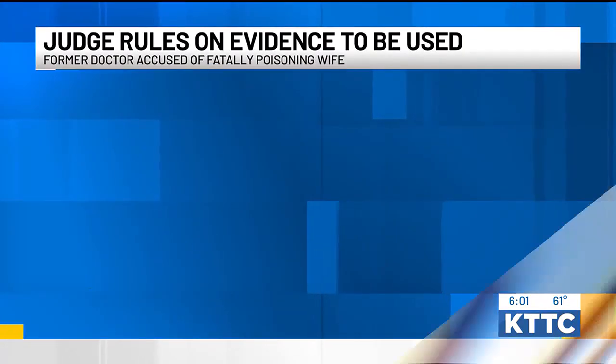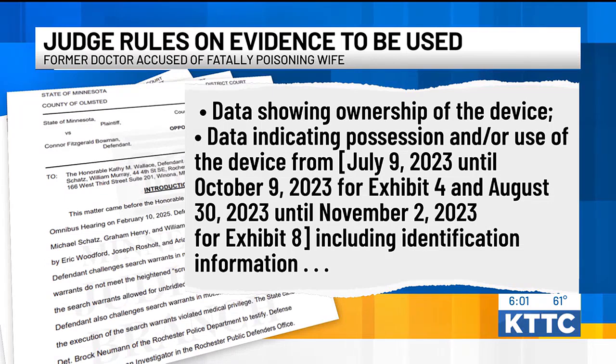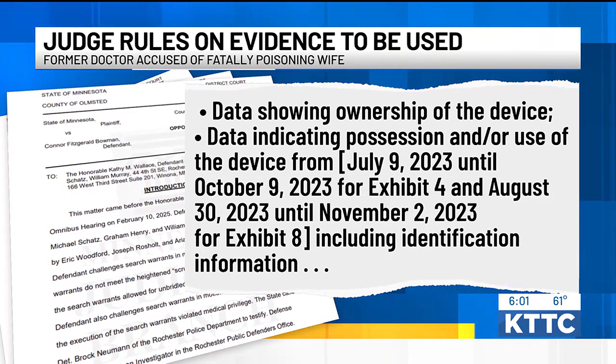It all comes down to the language used inside the search warrants. Now, both of the search warrants use the same language. The judge says evidence found from the first 2 bullet points in the search warrant may be used. Those call for the search of data showing the ownership of the device and data indicating the possession or use of the device. That information will be allowed.